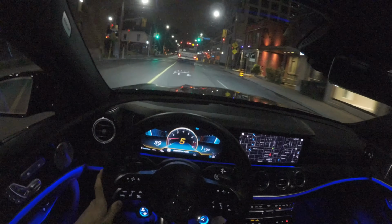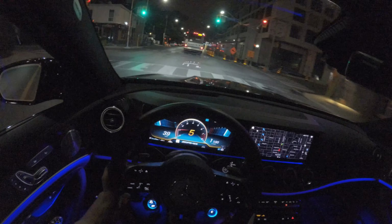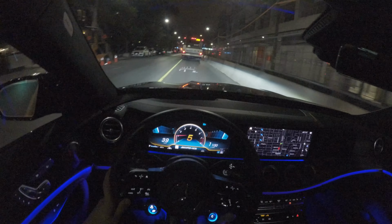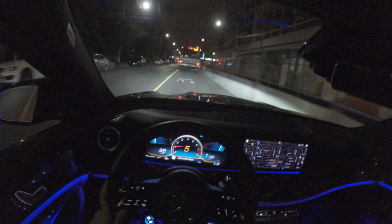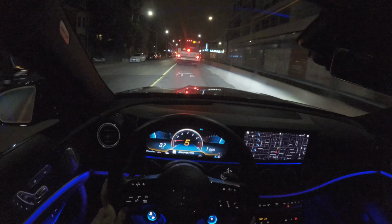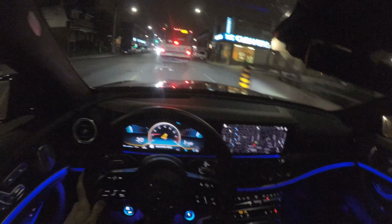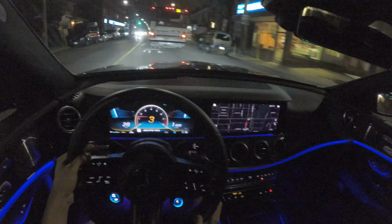Alright, and we're almost there already. Giving her a good wash, nice and squeaky clean for the last videos that I'm shooting tomorrow. And the day after tomorrow, I'll already have to give her back, unfortunately. But that's how this works.